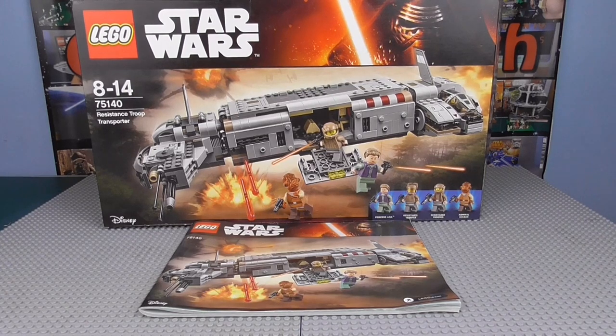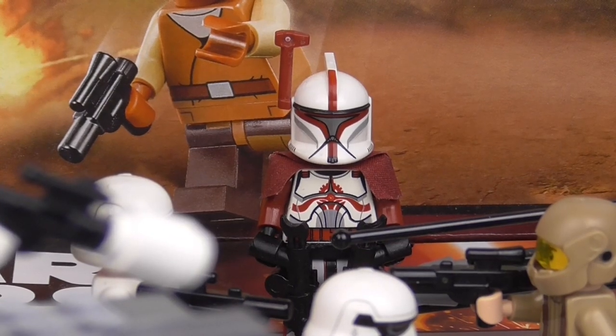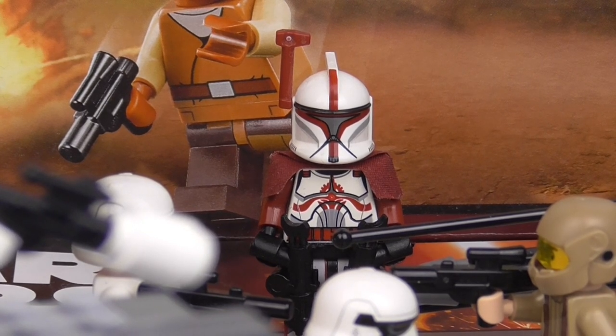Let's go now and conclude my review of the Resistance Troop Transport. So I thank you guys for watching my review of the Resistance Troop Transport. This is my last set of the 2016 Winter line, which is kind of sad. I have missed out a number of sets like the Obi-Wan's Jedi Starfighter thing and the Droid Escape and Kanan's Speeder Bike and whatever that stuff.